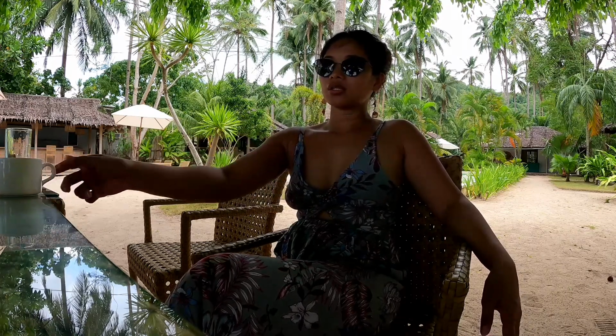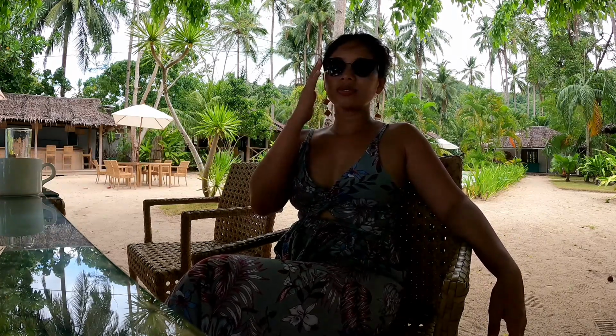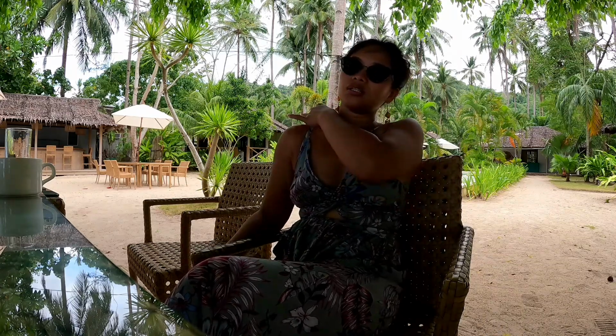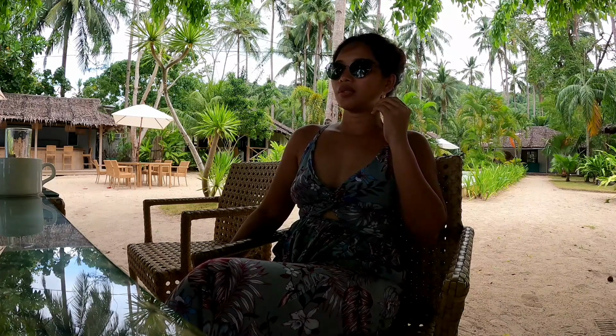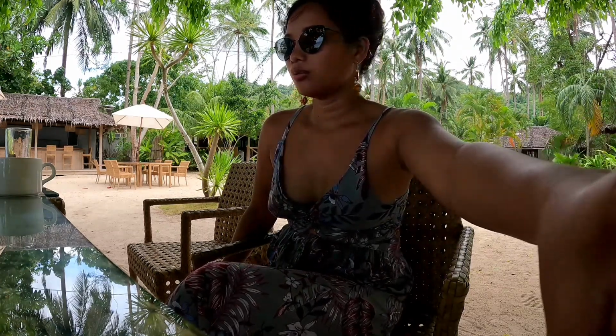Nagbebenta rin sila dun ng accessories. Earrings, necklace. Pero yesterday, wala siyang necklace kasi kaka-open lang nila. So, meron lang siyang earrings. Really cute. Dami pang design dun, guys. Mga shell earrings, ganyan. So, let's go walk around, guys.